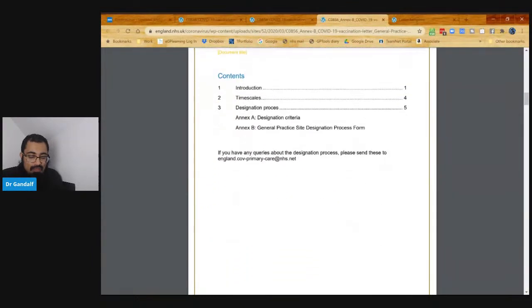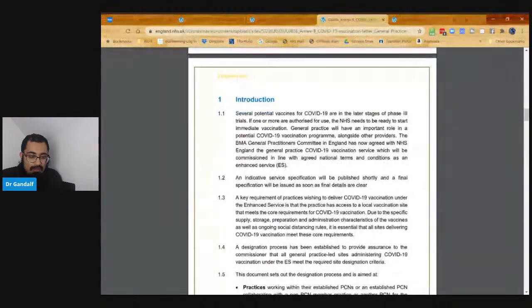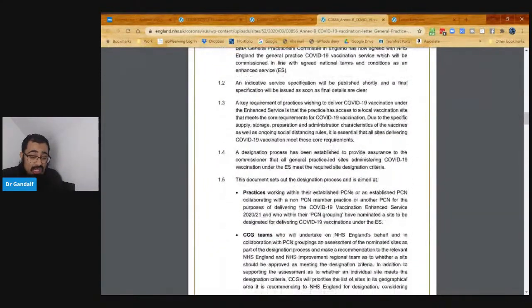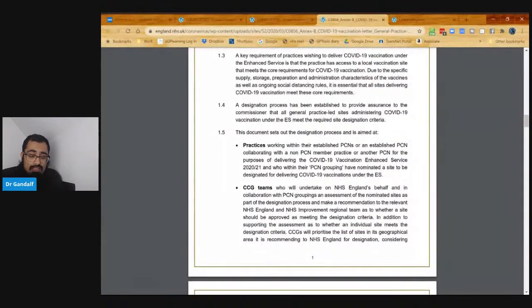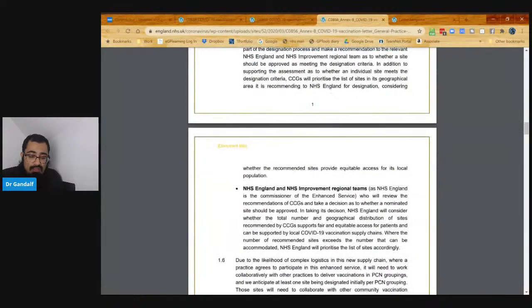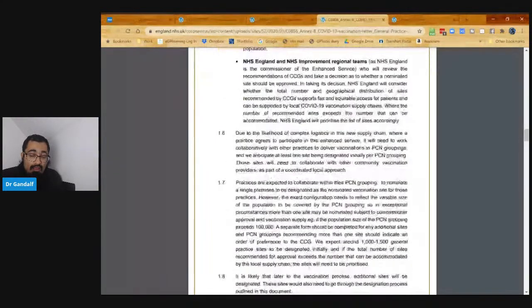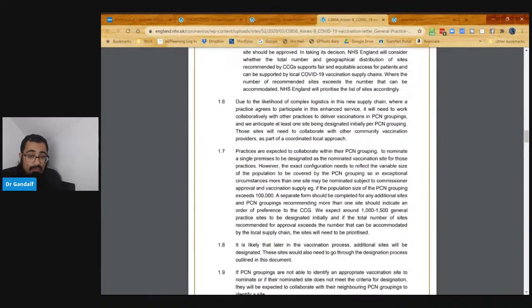The initial part is about quality and diversity assessments, etc. And then it talks about some of the key information that's already in the initial letters. It does set out the requirements for different categories of areas, so practices, CCG teams, as well as NHS England, NHS Improvement, and what each relevant team will have to do. It also recognises the complex elements of the logistical aspects of delivering this, so being aware of that.